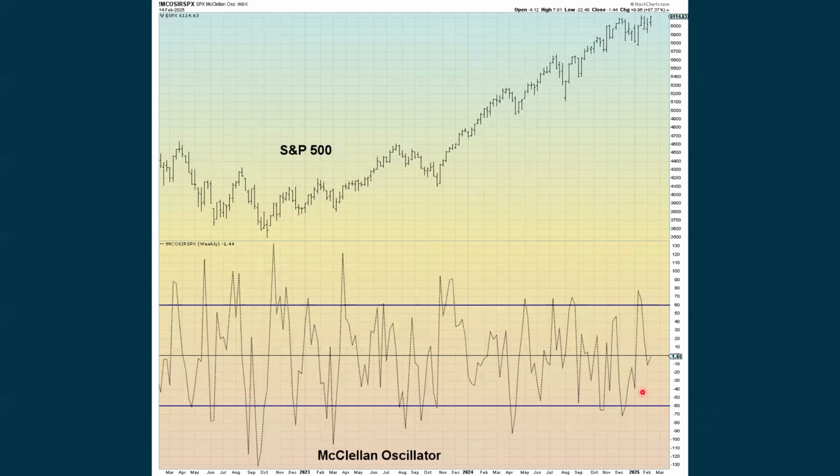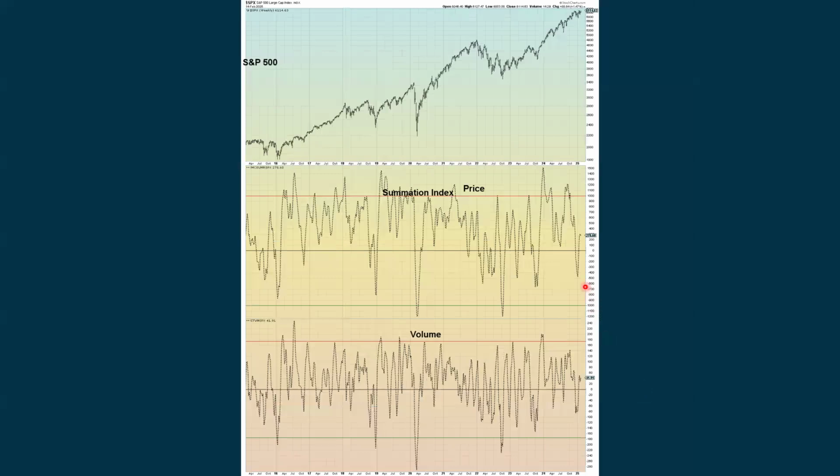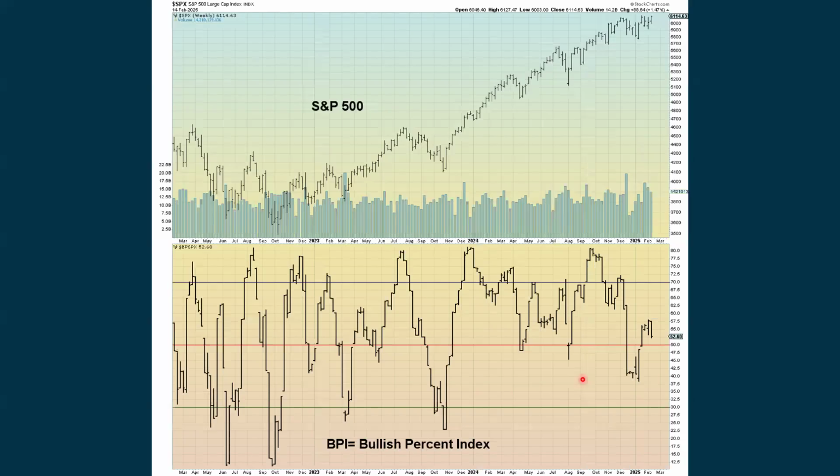And coming right back up to the midpoint here with the McClellan oscillator. So that's showing some improvement. We're above 0 here with the summation index based on price and volume. But you can see they're getting a little bit choppy lately. The bullish percent index, it's still negative on the daily side. And it's somewhat negative here because it's been going down.